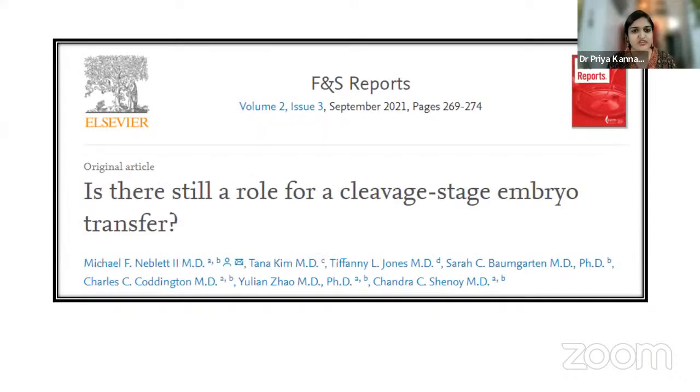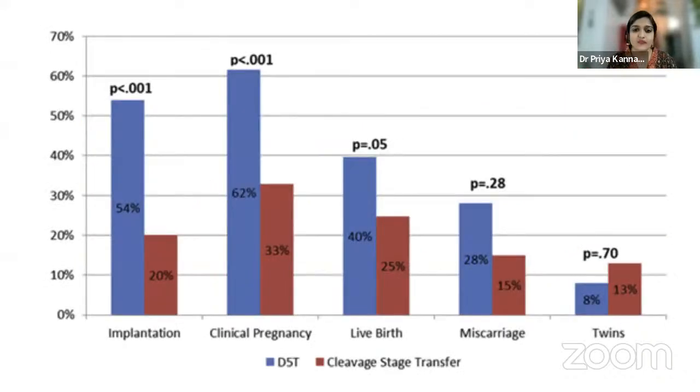And there is actually a trial which is going on now, a randomized trial, asking, is there a role for a cleavage stage transfer? It is going on. And from this paper, they've already suggested this. I remember in 1998-99, I'm sure Sujata will remember as well, when Dr. Gardner published his paper and we were all doing the cleavage stage, and the moment he said about 50% success rate, we were like, what, 50% success rate out of the blastocyst?